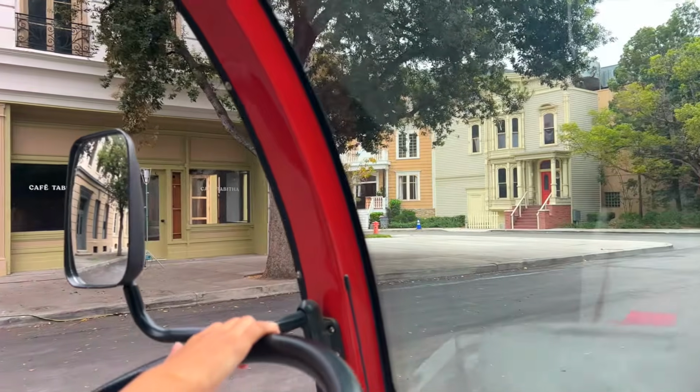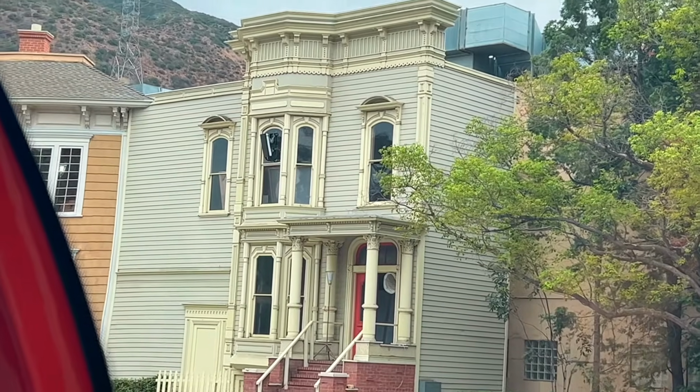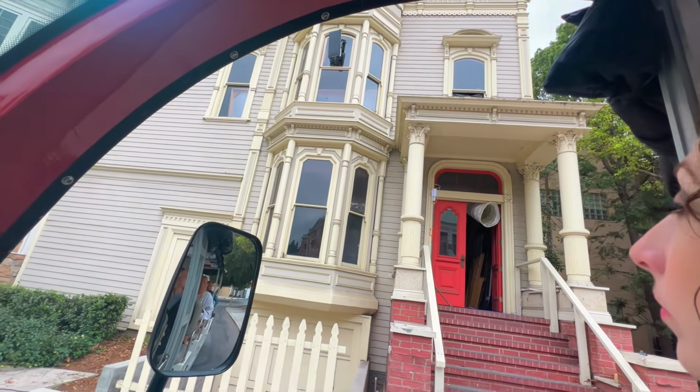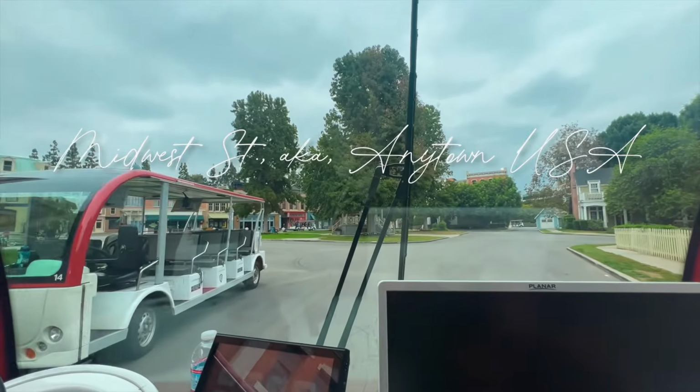On French Street, you can also check out the facade for Full House, which is the replica of the one in San Francisco. The owners hated the amount of tourists visiting their house, so they painted it a different color, so this one was built for Fuller House to film.